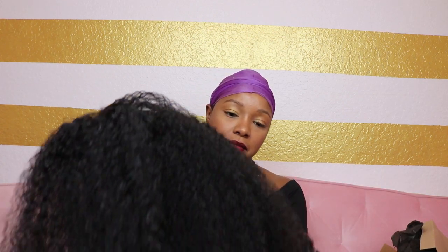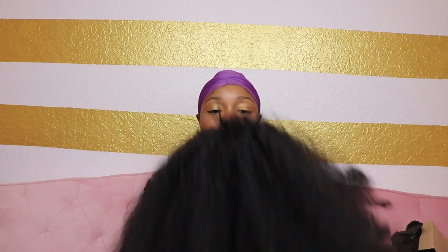This is my unit. Wait a minute now. Okay. So where's the bag? So I'm assuming this is the back and this is the front. So this is the unit. It's pretty. It's a little thin. I'm gonna have to let y'all know about this, but this is the unit. Look at the texture though. The texture is there, but it is thin. So I'm gonna go try it on, manipulate it a little bit, and I'll be back.